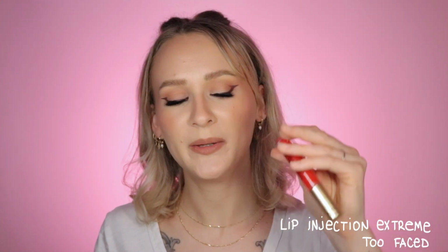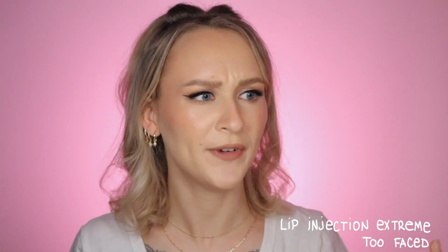And to finish this look, I'm just going to apply a little bit of gloss just to give a little bit more dimensions to my lips. I'm going to use the Lip Injection Extreme from Too Faced. Again, so many Too Faced products actually in my favorites. And this one is the shade Tangerine Dream. It has a sort of orangey tint. It's not really visible, but because I'm going for really warm tones with this makeup, I think that could be a great addition. And I obviously like the fact that it makes my lips a little bit more plump.